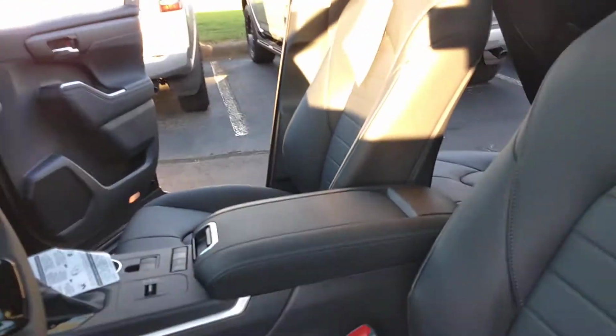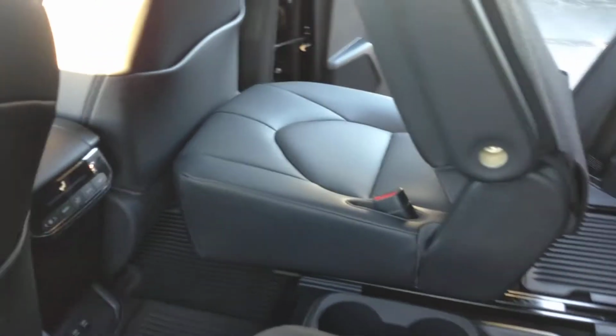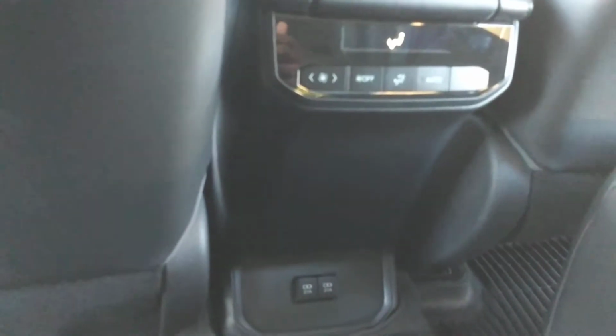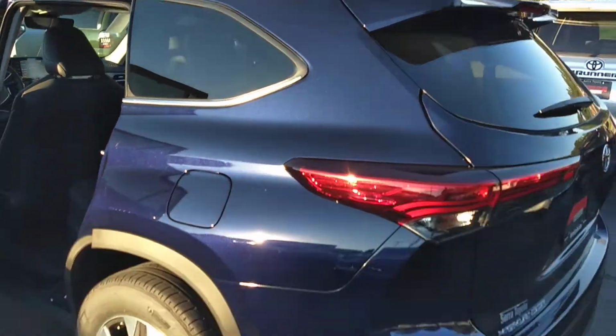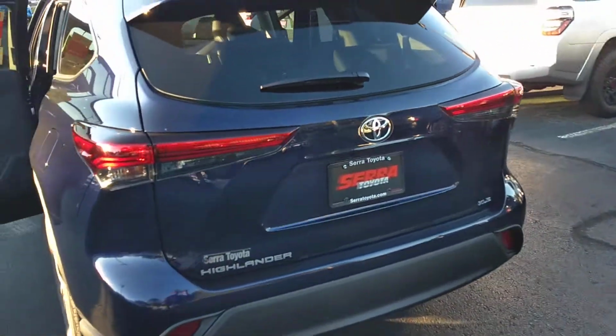Tons of storage. Captain chairs. I have one of the chairs pulled up just to show you how easy it is to get in and out of this vehicle for the kids and for any adults. You have rear air conditioning, USB ports back here. This vehicle is very beautiful, great lines. It drives better than any Highlander ever produced.